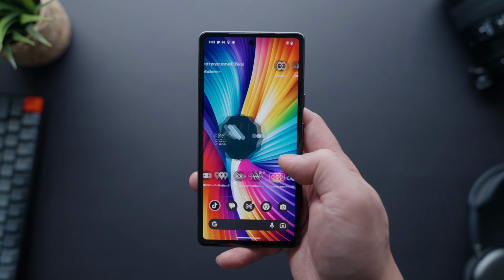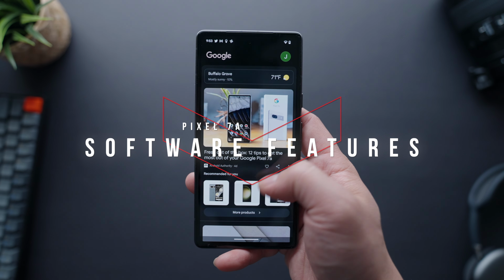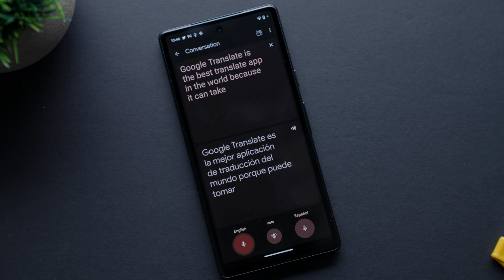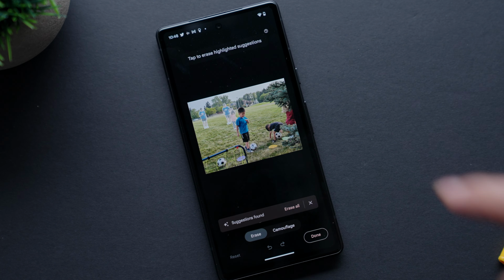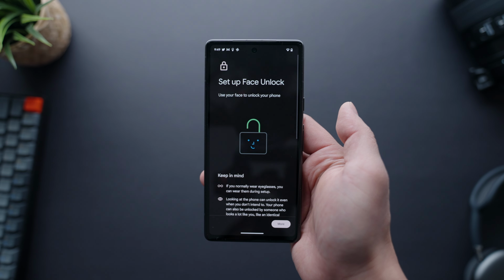Now there are some other aspects about the Pixel 7a that I've really enjoyed over the past month, like having access to some really great software features. Of course, having stock Android is great, and because this phone is equipped with the same Tensor G2 chip as their flagship counterparts, the 7a has access to the same power-intensive features like Google dictation apps, photo editing tools like Magic Eraser and Photo Unblur, and probably my favorite addition to this phone, Face Unlock.